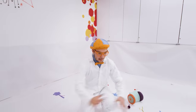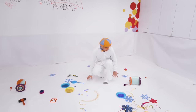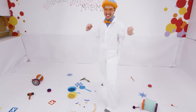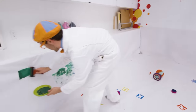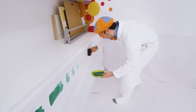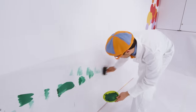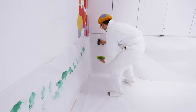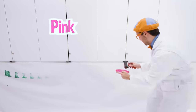Since we can paint all over this room, let's see how much we can cover and paint. Okay, I'm gonna paint all over the room. It's gonna be so fun. Okay, think I'm gonna need two rollers and a lot of paint. Let's go. Okay, now let's do it with some pink paint. Okay.